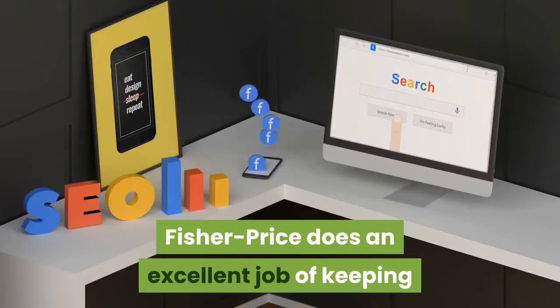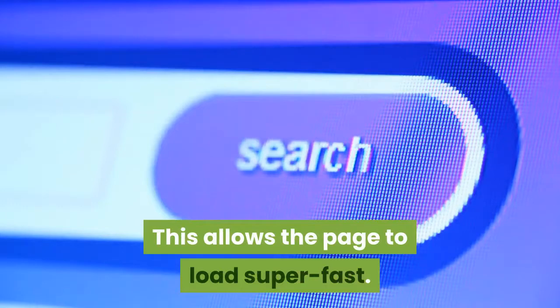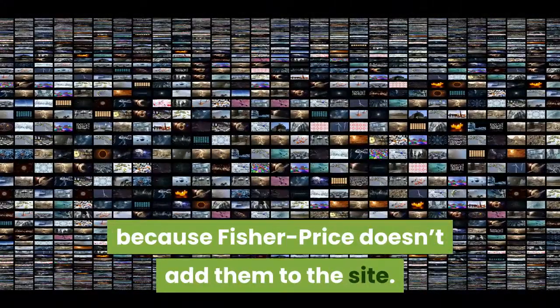Fisher-Price does an excellent job of keeping the features on their home page minimal. This allows the page to load super fast. Even the images are optimized so they load at warp speed. Users don't have to wait for fancy elements to load because Fisher-Price doesn't add them to the site.